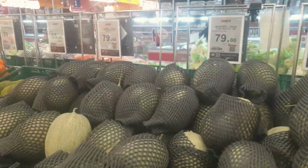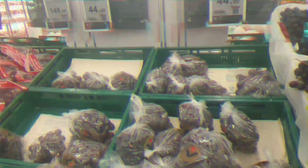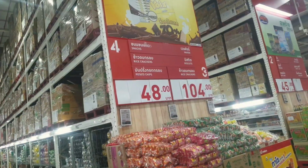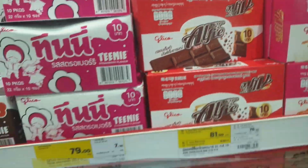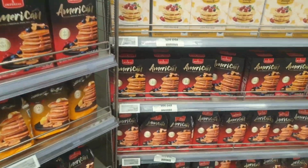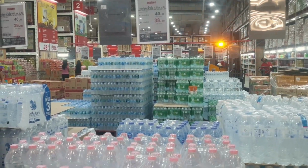Macro also has a really large range of fruits and veggies. They are a really good price. You should take a look around when you get here. You'll be able to find all sorts of really tasty food here from all around the world at really good prices. You'll be able to find everything you need for cooking here. Although be aware, a lot of things are in bulk, but not everything.